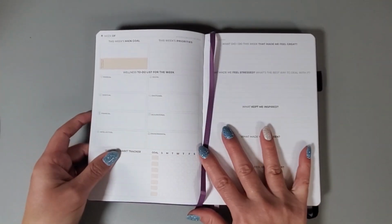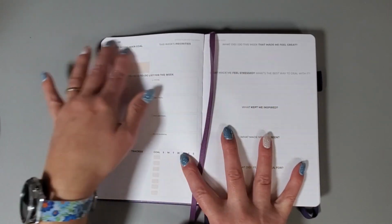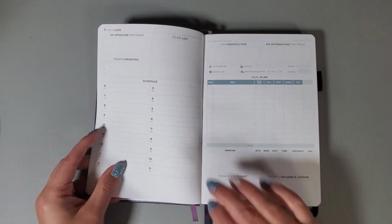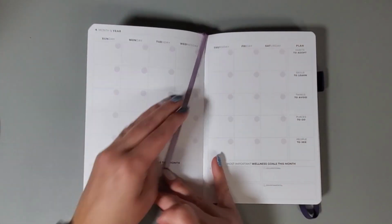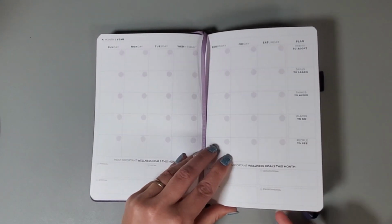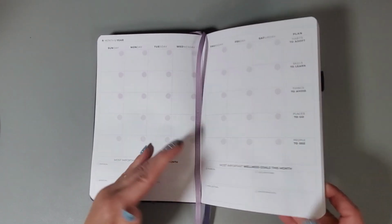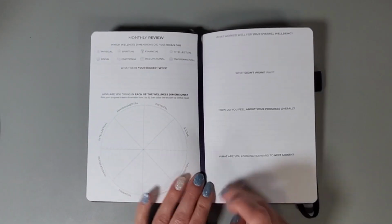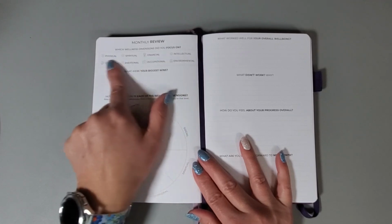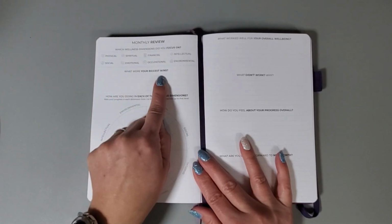And then each week starts off again with a new weekly review of what you want to focus on for the week. And then each month starts off with a new calendar, and then it just repeats itself with the weekly review and then the daily pages. And then they have monthly reviews. So you can go over which wellness dimensions did you focus on. You can mark that. What were your biggest wins?